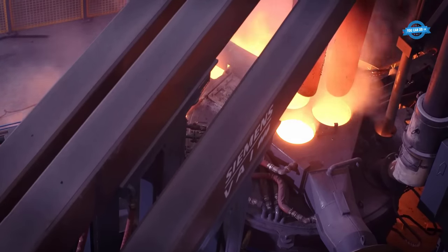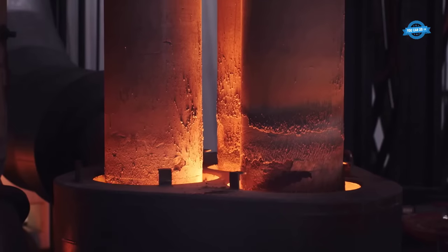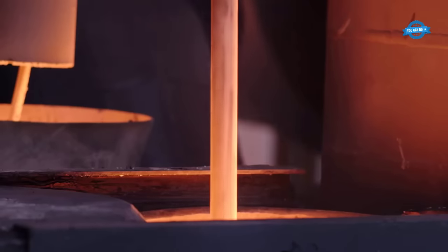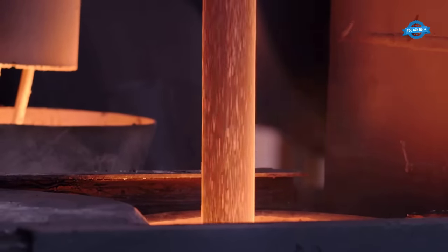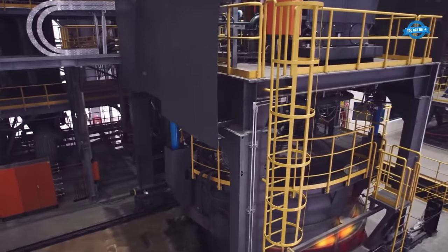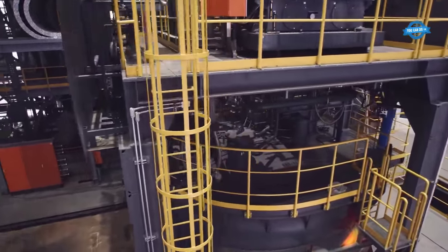Tap-to-tap time. The Quantum EAF is known for its exceptional productivity. It achieves extremely short tap-to-tap times, meaning that the furnace can be tapped and refilled with fresh materials rapidly. This quick turnaround time boosts overall productivity, allowing for more steel production in less time.